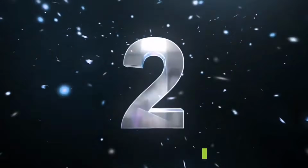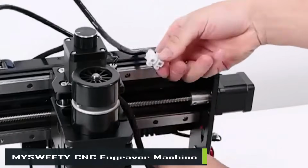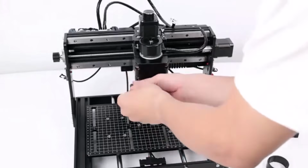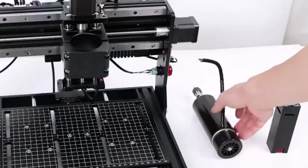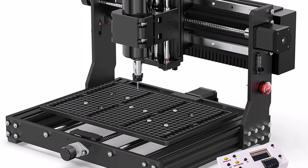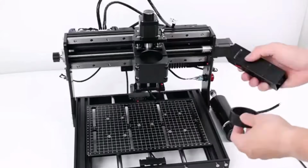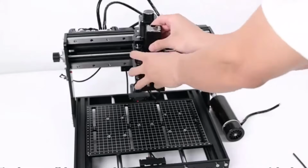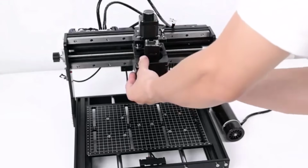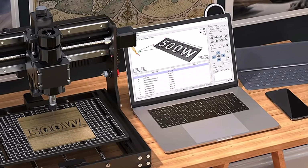Number 2. MYSWEETY CNC Engraver Machine. The MYSWEETY CNC Engraver machine is a budget-friendly option that doesn't compromise performance. It is an ideal choice for hobbyists and enthusiasts who want to explore the world of CNC machining without breaking the bank. Despite its affordable price, the 3018 Pro M offers impressive features. It boasts a durable and compact design, making it easy to fit into any workspace. The machine's working area of 11.8 by 7.1 by 1.8 inches provides ample space for your projects.